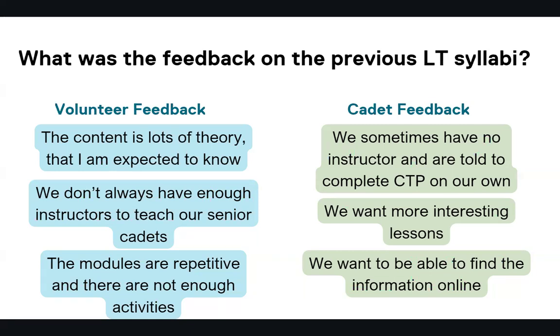Also saying that for the senior cadets, who are the ones that go through a lot of those LT modules or the leadership modules, that there's not always enough instructors to have a dedicated instructor for the able cadets and the leading cadets on a regular basis, and the cadets are often not able to have that full resource, and that the modules themselves were repetitive and there wasn't enough activities in them.